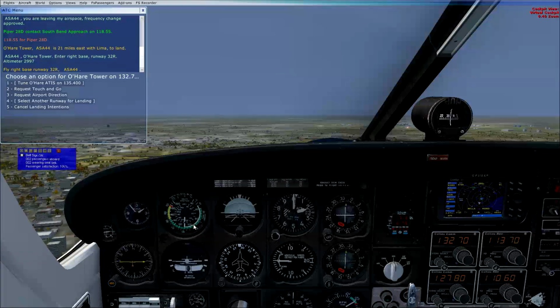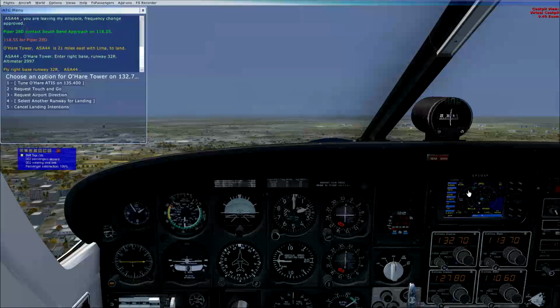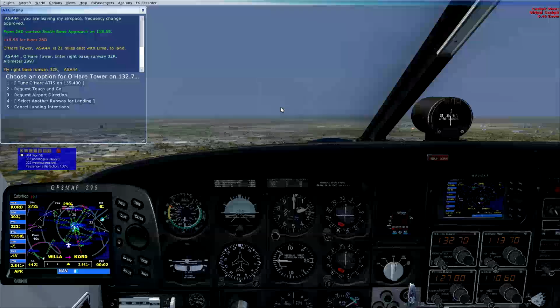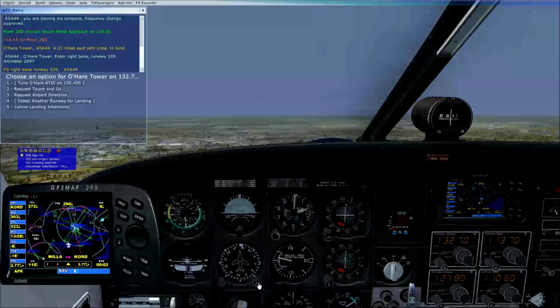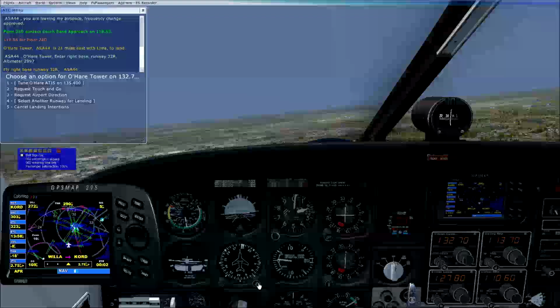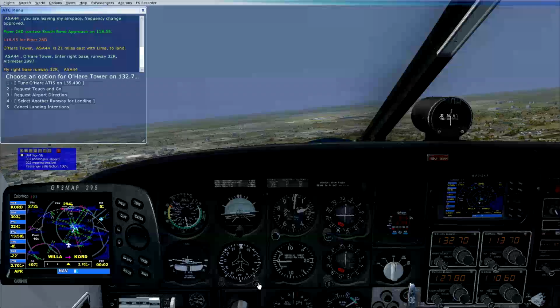All right, we are right at the threshold for dropping flaps. So let's go ahead and drop flaps one. Runway is in sight.